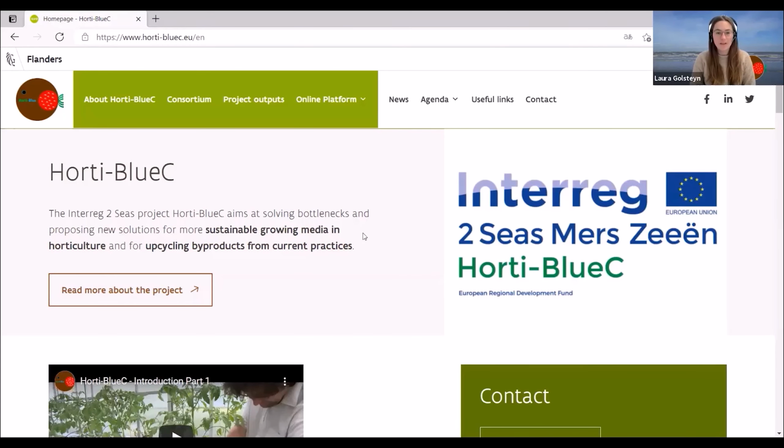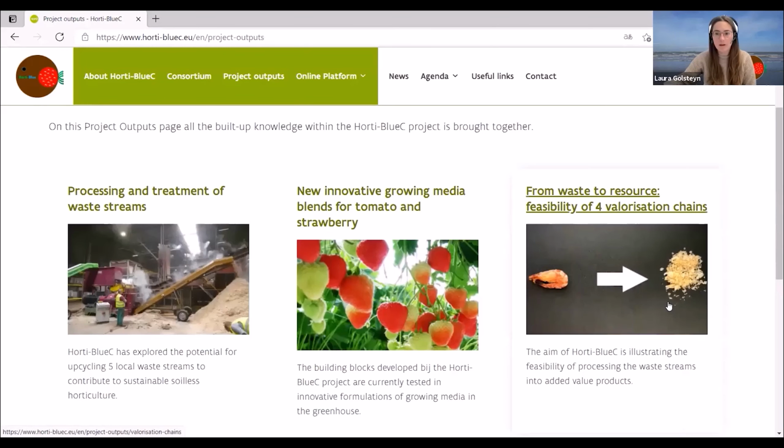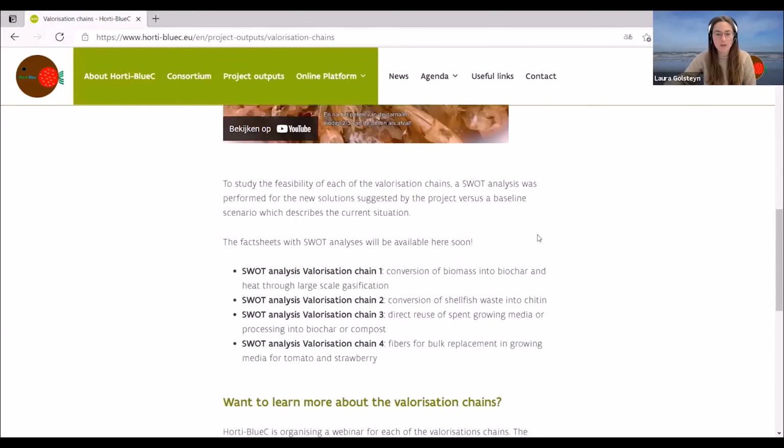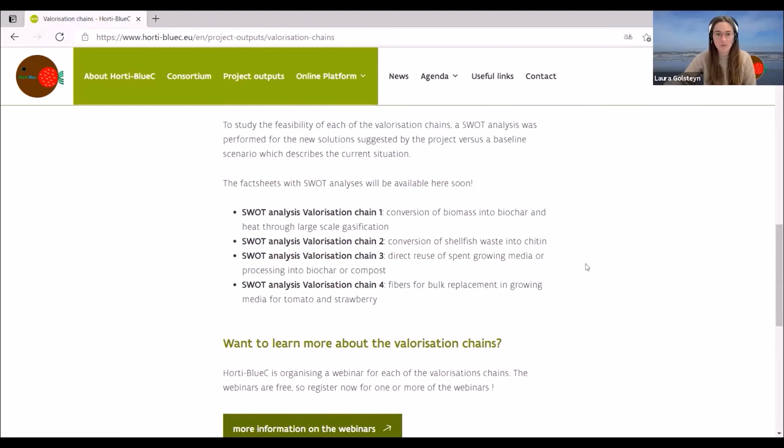For each of the valorization chains, Horti-BlueC has made a SWOT analysis. This SWOT analysis is actually the first step in illustrating the feasibility of the different valorization chains. A fact sheet with those SWOT analyses can be found on the Horti-BlueC website. Go to Project Outputs and then go to the valorization chain page. If you scroll down on that page, you can find PDFs with the SWOT analysis, which you can download.